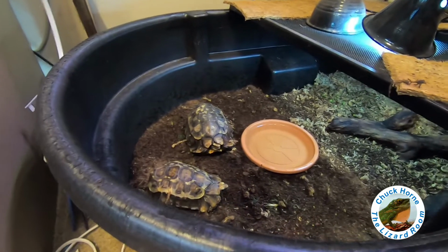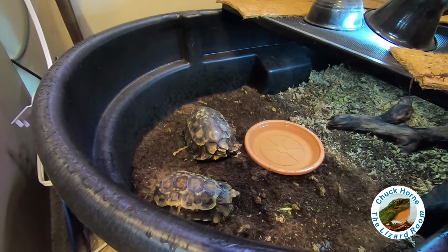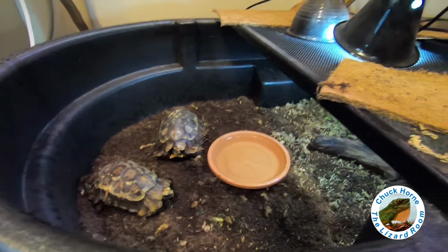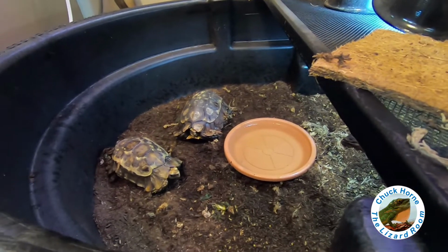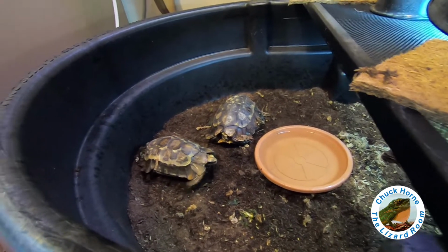These guys love a humid and hot environment. They need water. Again, they're from the swampy regions, so a water dish that they can easily get in and get out of. I am going to get them a slightly bigger dish. That one is a little bit small. The male can get into it completely with no problem, but the female is slightly bigger than the dish is.